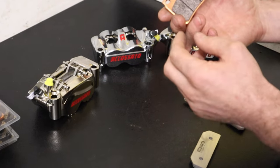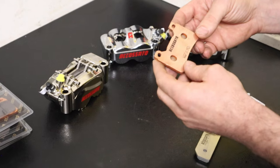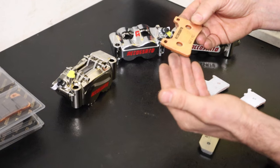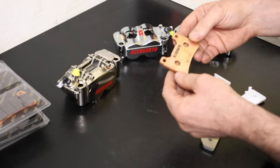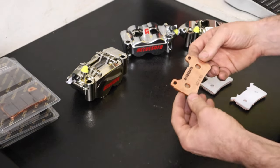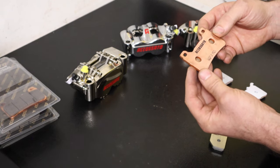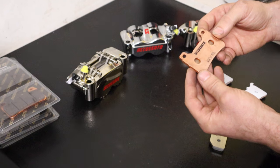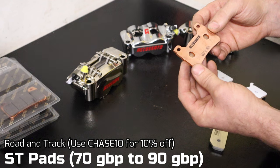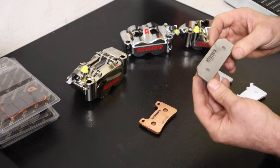They give really good bite at low temperatures in the wet, and up to medium track use. When I say medium, I've raced on these pads and they've performed well, but they do go off for long races or for hot days. So for the road and track ST compound, the price varies depending if it's a two pad caliper or a four pad caliper, but you're looking at around £70 for a two pad caliper, up to around £90 for a four pad caliper. The next step up from that would be the carbon pads.